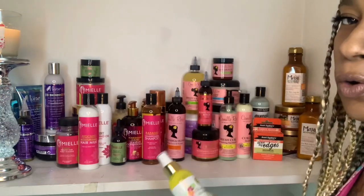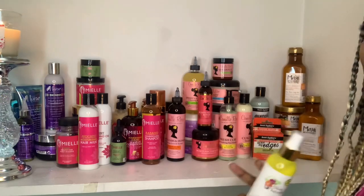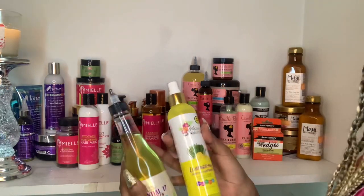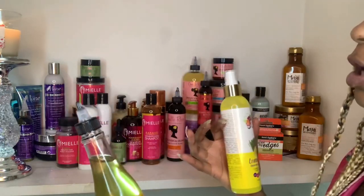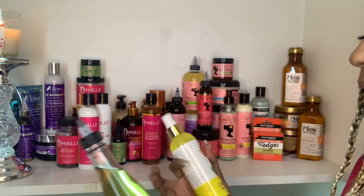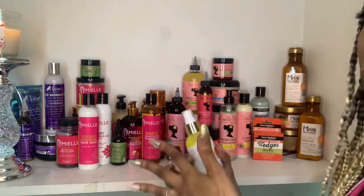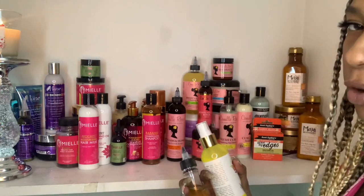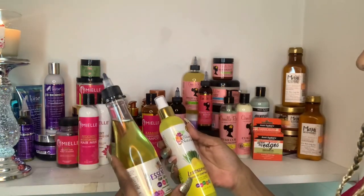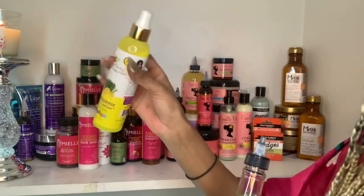I love essential oils, but I'm not big on the lemongrass smell, so that's why I always kind of just bypassed it. But y'all, it actually smells pretty good. The lemon is a little more potent, I guess. It smells more like lemon than lemongrass. If you know the smell of lemongrass, then you probably know what I'm talking about. But yeah, so this is the hair oil, and this is the leave-in conditioner.